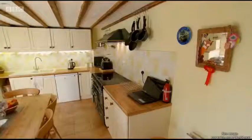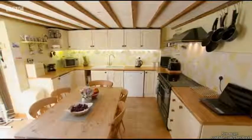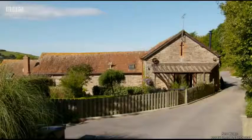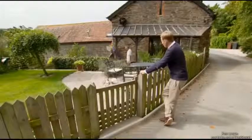If we didn't run it as a B&B, internally the setup is a bit of a challenge, I think. We've got a really nice kitchen diner, which I wanted. But then you need to go downstairs to the living accommodation. So it could be a little bit challenging. The property is not something we'd usually go for because it's not detached. The actual building, the way it's been built, it's got loads of character. It's got the beams I like, and it's a bed and breakfast, which Tracy's wanted to do for years.